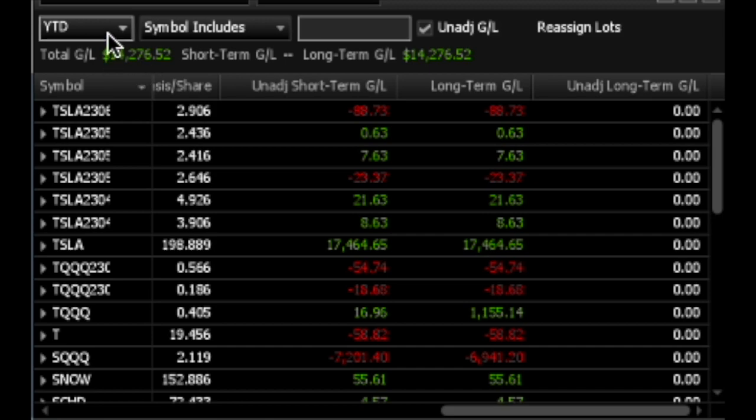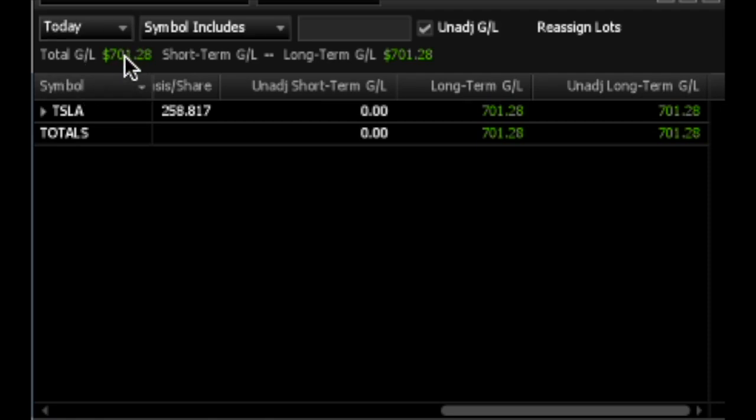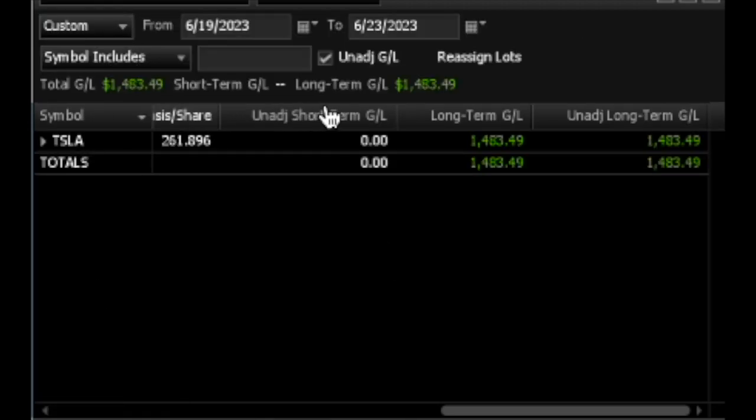So just having weekly goals, trying to make three, 400 a day, and anything over is gravy. And you can see that today's gains at 700, and that's the goal. Just trying to make $1,000 a week. If I only trade 2 or 3 days out of the week, I just try to get an average of $1,000. And you can see the weekly gains from 619 to 623, which is nice. So the goal is $1,000 a week, and then we'll start distributing this money into other funds.